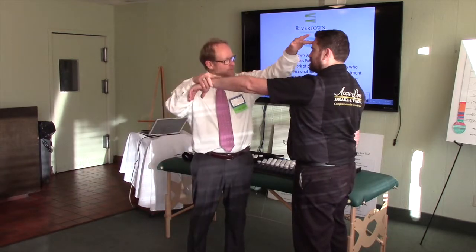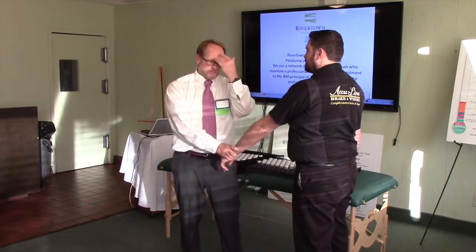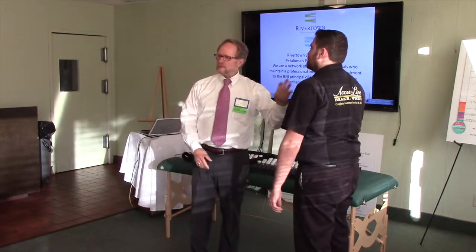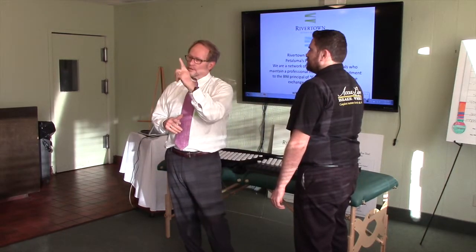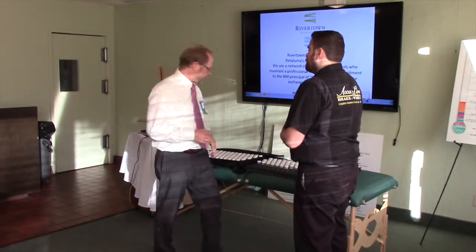So then we go to the first point. This is the hormone point right here, and that's the master hormone reflex. The endocrine system, or the glands in the body that produce hormones, control everything that goes on in the body. So we look to this system first, the endocrine pillar, if you will, to find out how that's functioning.